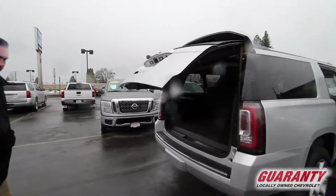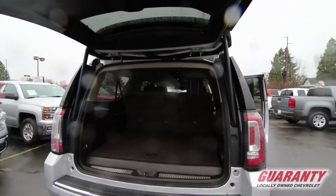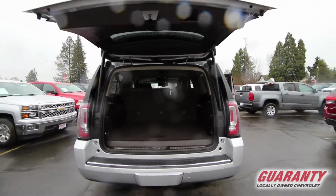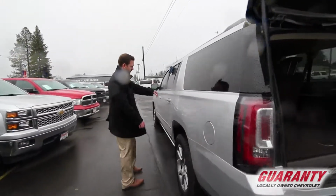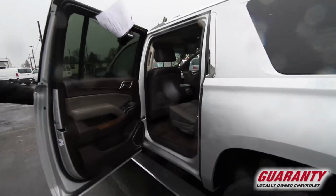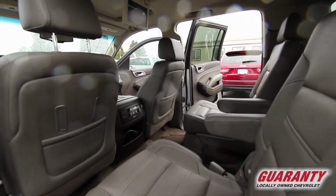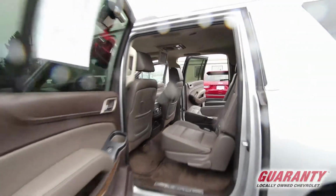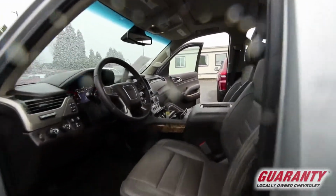Electronic liftgate. Electronic seats also. Everything's push button. Electronic steps. Quite possibly the nicest one on the entire planet.